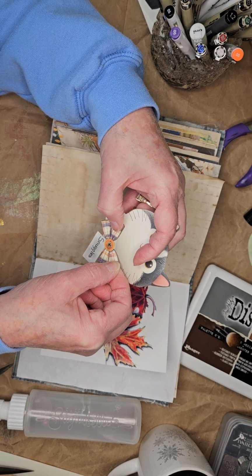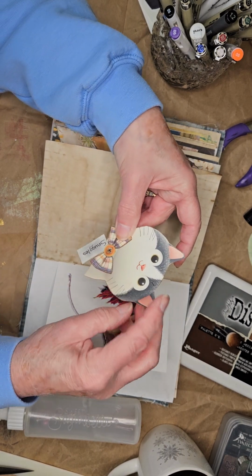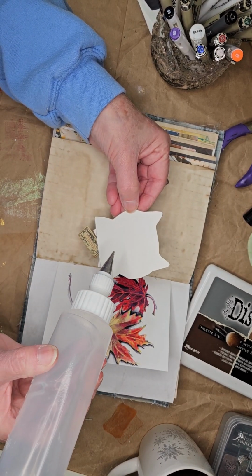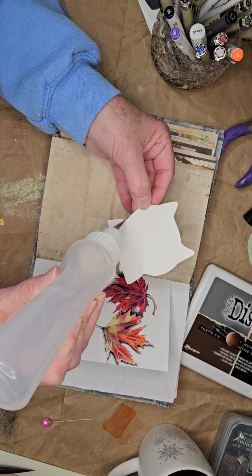Right. Yeah, I want the button to be right under his little nose. Okay, now, oh wait. Okay, so if I wanted it to be a tuck, I'm not going to put glue past here. Shoo! Almost did that wrong.